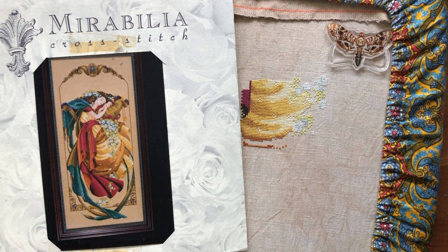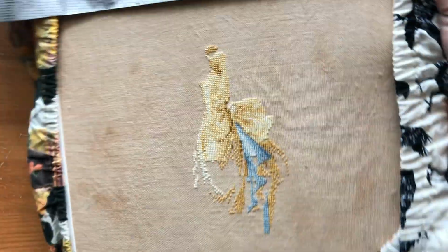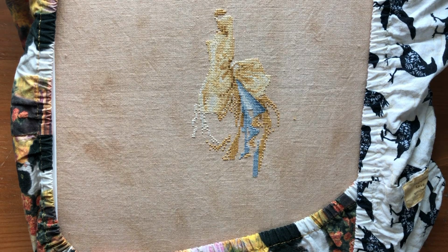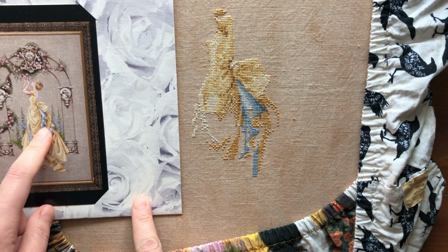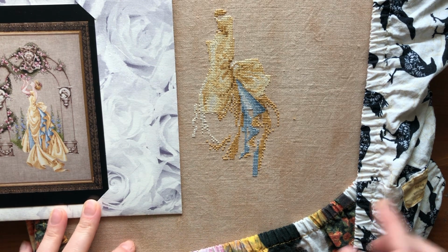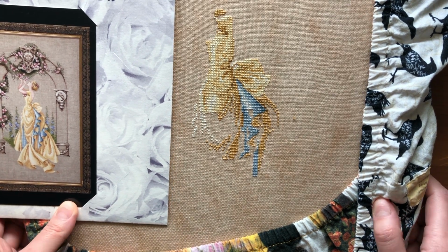But let me show you Rose of Sharon because I worked on this as well yesterday, and I actually worked on this a lot, I think. So all of this darker yellow along where the blue fabric is, in the design, it's about here. I was just working with one color because I didn't really feel like changing color too much. But yeah, I really love this project.